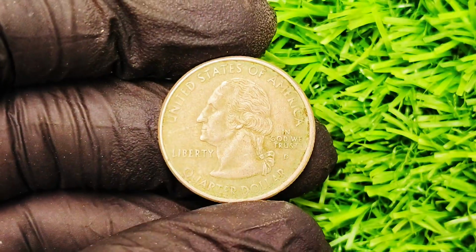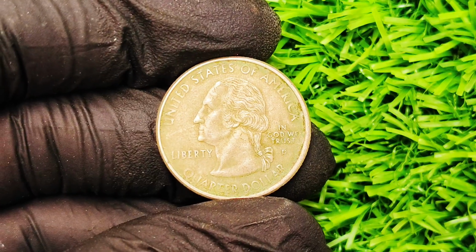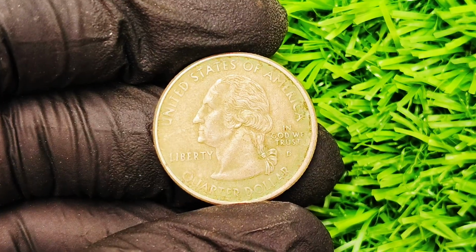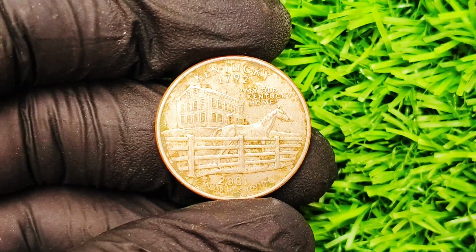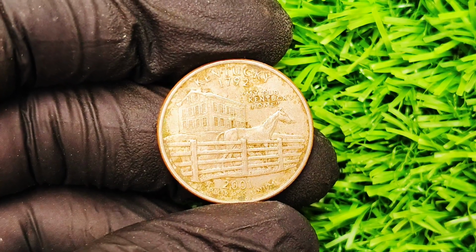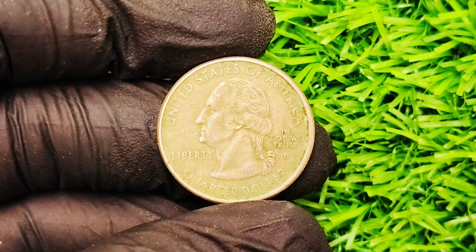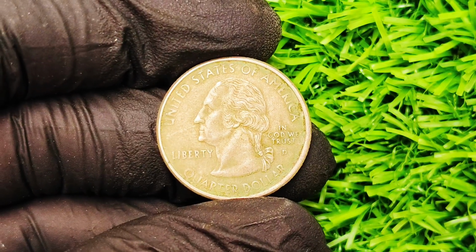But here's where things take a dark and thrilling turn. Among the countless millions struck that year, a small handful came out wrong. A faint error, invisible to most people, but glaring to a trained collector's eye. A doubled image on the horse's reins, a misaligned strike that left part of the mansion blurred, and in some cases, even the D mint mark appearing distorted, almost ghostly. These tiny details transformed a 25-cent coin into a prize worth more than a mansion itself. And then came the discovery that shook the entire hobby.